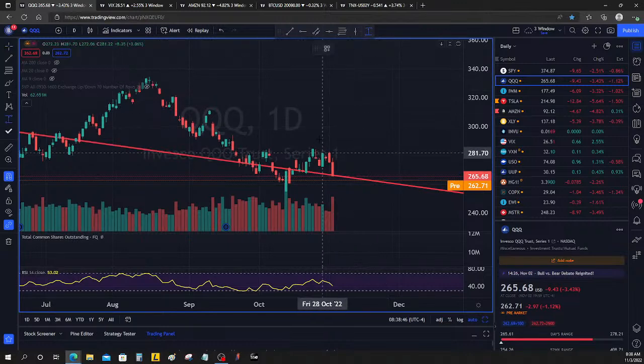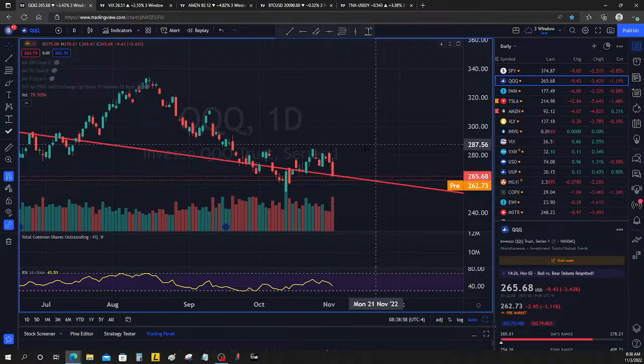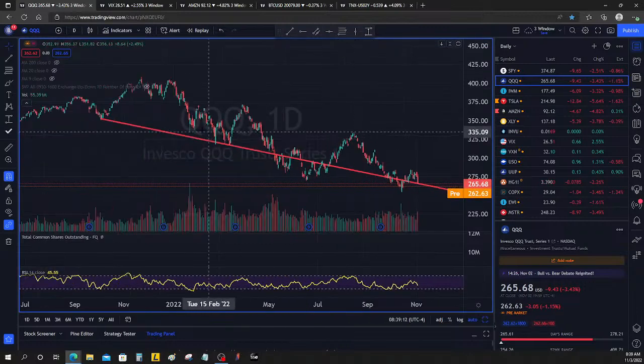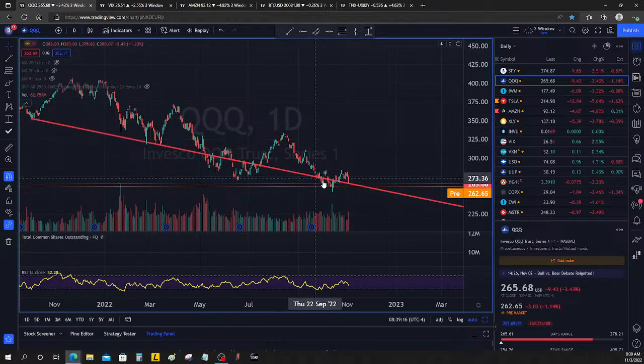Let's see, from this recent high here on the 25th of October to yesterday's close is a negative 6.6%. Almost 6.7% down move, and we'll be opening even lower than that. From there to where if we opened up right now, it'd be negative 7.75%. And so yeah, it's here, and this is the neckline. This is the path. This is the general trend of the Qs for the next 6 to 12 months.